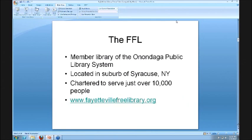So some background information about the Fayetteville Free Library. We're located in Fayetteville, New York, which is a suburb of Syracuse, New York, and we're a member library of the Onondaga Public Library System. We are chartered to serve about 10,000 people, although in reality, from circulation statistics and qualitative data that we've collected, we actually serve a much larger area. And the FFL is unique. It's an incredible place to work and is really the pride and joy of this community. We've been rated a 5-star library by Library Journal for 4 consecutive years, which is just really amazing.